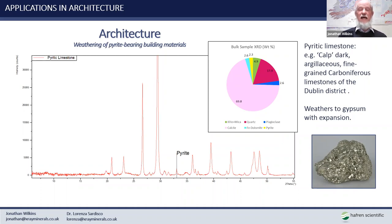It proved to be exceedingly unhealthy, and very, very serious problems have arisen where the weathering of pyrite in the sample has resulted in ground heave and serious structural damage to the properties that are built on top of the material. So I've put together a picture here of what one of these limestones looks like.